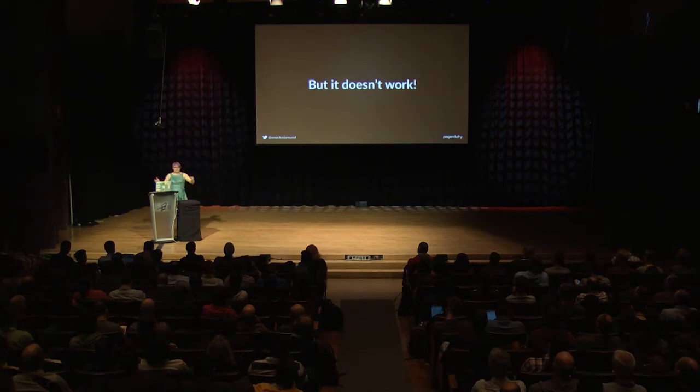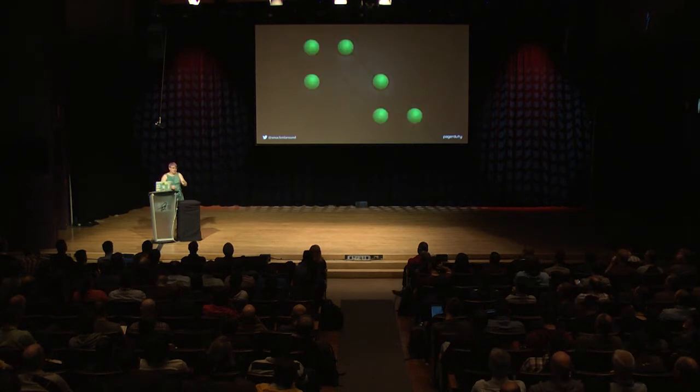So we had an application running in Docker in staging, and we wanted to get it running in production, but we had a major problem. It didn't actually work. Before I explain the issue that we had, I have to talk to you a bit about PagerDuty's network infrastructure, because it's kind of interesting.